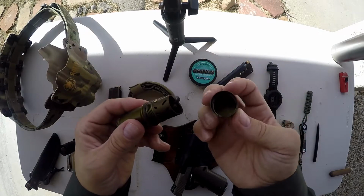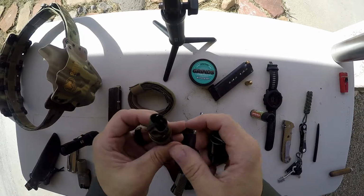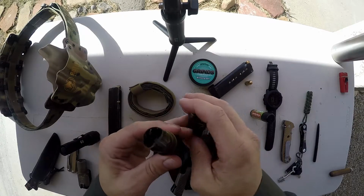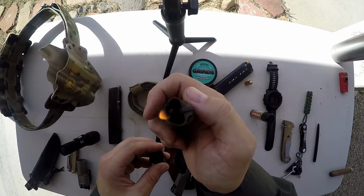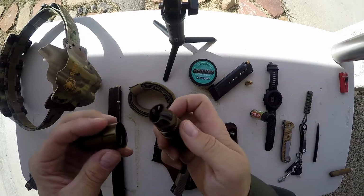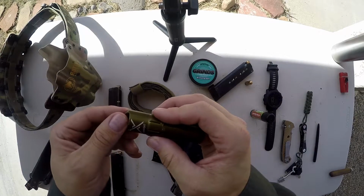The top half, instead of flipping, screws on and off, and there's an O-ring there as well. Still uses the standard wheel and flint as well as a wick. Lights up just like a regular Zippo. It has the wind resistant screen on it. You can blow it out or you can cap it because it is air and water tight.